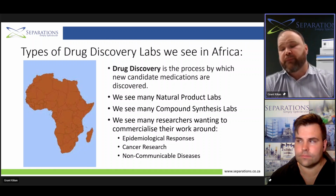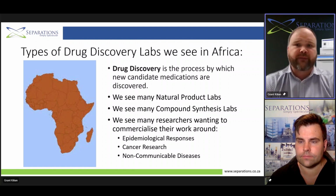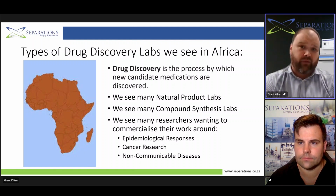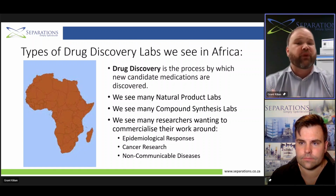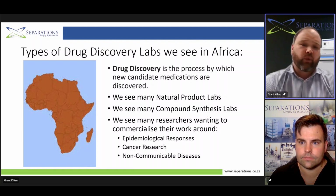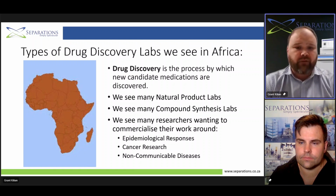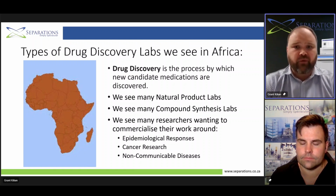We also see people doing compound synthesis, whereby they would say, okay, let's make our own derivatives of various medications and test and see how that works. Some people also take various compound libraries and repurpose them for some of the unique diseases that we see in Africa, because we've got quite a wide variety of epidemiological issues, I would say, in the region.